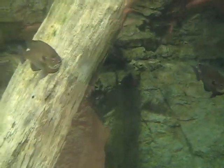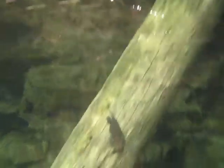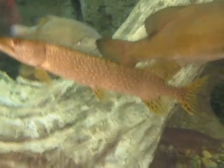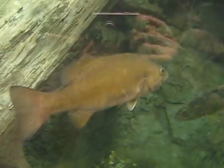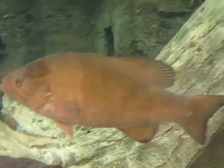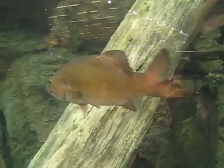Big old channel cat. Little walleye down there. Big pumpkinseed. Bluegill looks like there. Big largemouth. Another walleye back there. It's a pickerel. Walleye, big smallmouth, probably a master angler. Another big smallie.